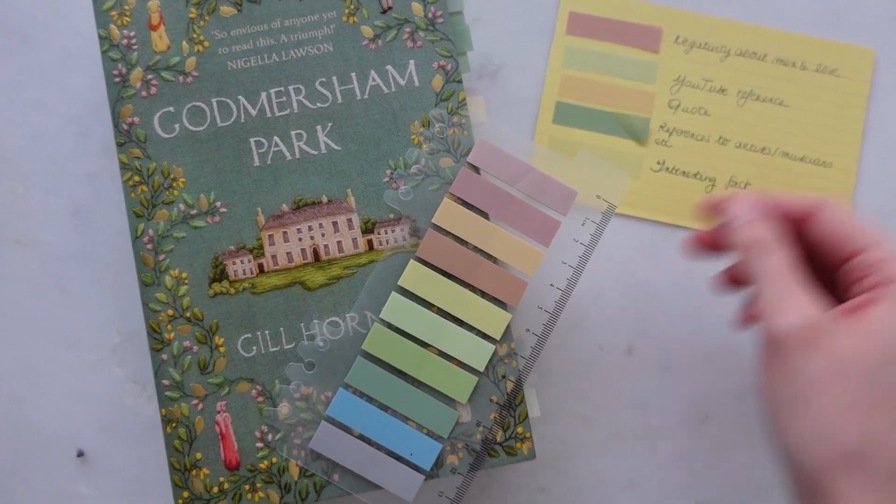Hey everyone, today I want to share how I annotate my books. I love it when I can match the color of my tabs with the color of the book cover.